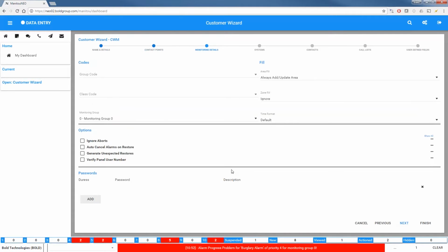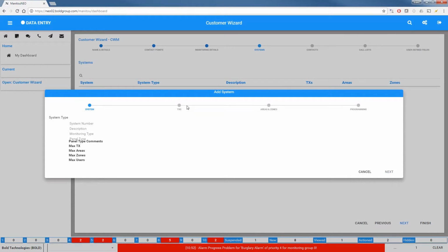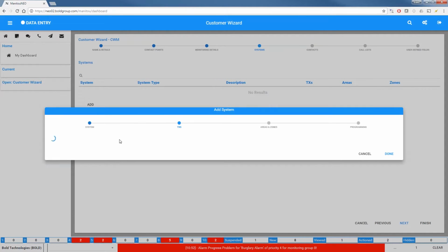Our monitoring details, here's where we can set those passwords that we have on our systems, as well as UL information like in the old client. If we jump over to our system, we'll create a test system here real quick. We'll just call it Coffee with Manitou. So we create our base system just like we were in the previous client, add a transmitter.